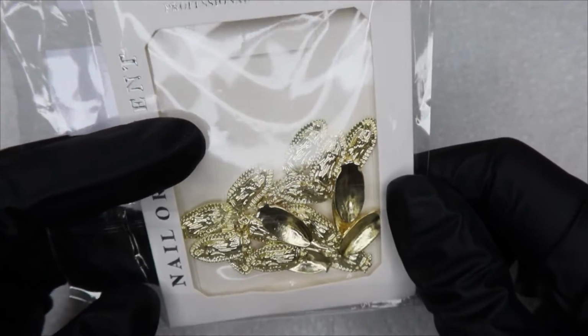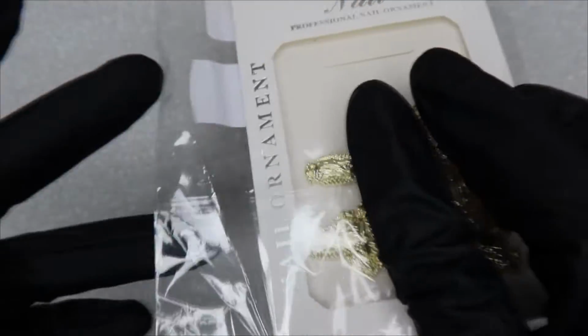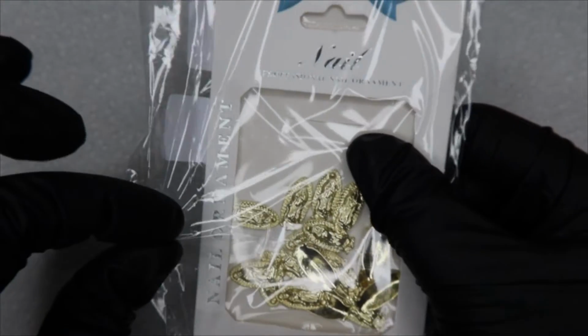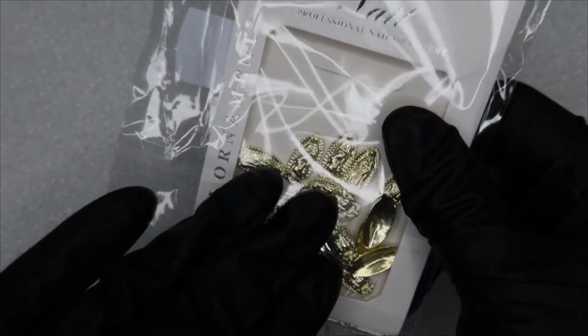I got some of these Virgin Mary nail charms. I can't wait to use this in a set. I ideally want to make a set for someone else with a whole bunch of these charms.